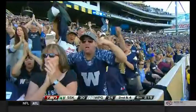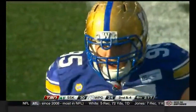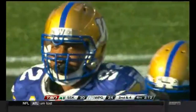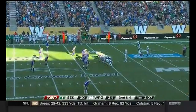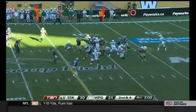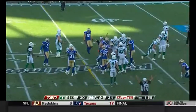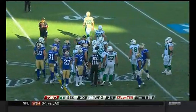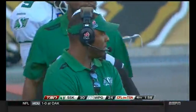Dressler is trying to communicate something to the receiving corps. That communication will be difficult. Have to get to the 45. And it will be Allen stopped short. A yard and a half short. Roughriders are going to have to punt it away. And a critical stop for Winnipeg.